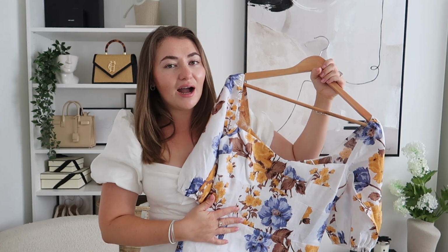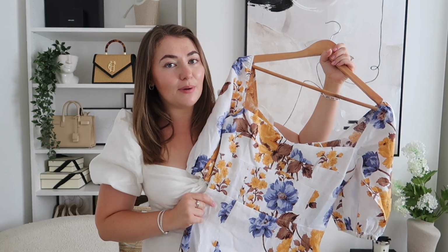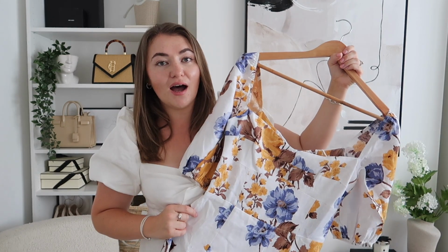So the first dress that I picked up from Reformation, I am just in love with. This dress is just so beautiful, and I feel like it's really perfect for your end of summer wardrobe. Now, if you're like us in the UK, we often get a bit of a delayed summer. Like in August, September, we often get a resurgence of heat, and particularly when we start to get into September, I'm usually ready for those autumnal tones, autumnal colors, but I still want to be wearing lightweight, pretty dresses, and I feel like this dress is just perfect for that.